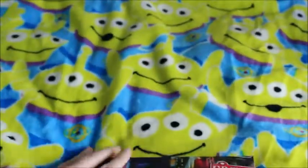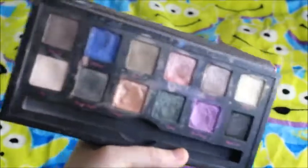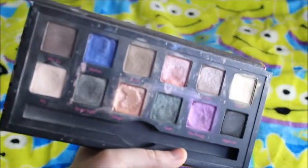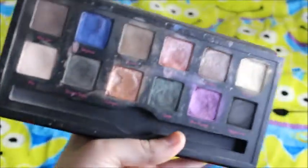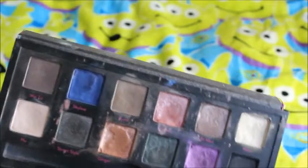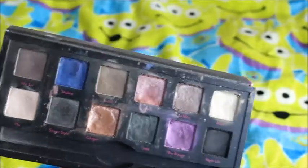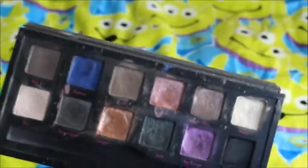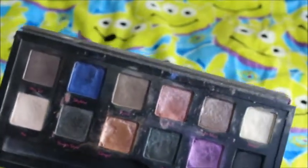Not probably. But the next palette I have is Cargo Cosmetics, and this one is in Shanghai Nights, an eyeshadow palette obviously. But this, come on, focus. There we go. I hate this palette. I hate all of the shades apart from this shade probably. The rest of them are just absolutely awful. They're not pigmented at all. They're hard pan, you scrape it and then they hard pan again, and they're just absolutely terrible. So I'm definitely going to get rid of this one.